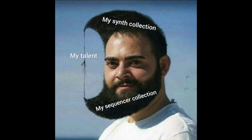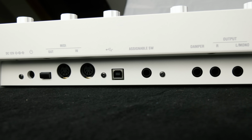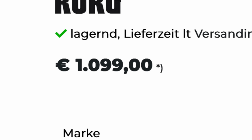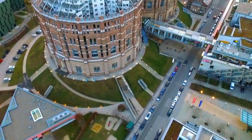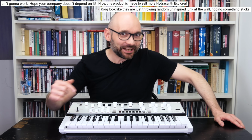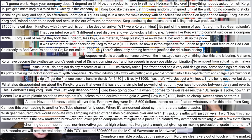For a sequencer-less non-wavetable plastic synth with only limited connectivity and a 2010s engine, prices of around 1,000 intercontinental megabucks might seem a bit steep, so thanks to Klangfarbe for lending me one of their floor models. KingKorg Neo is probably one of the most underwhelming releases of 2024.